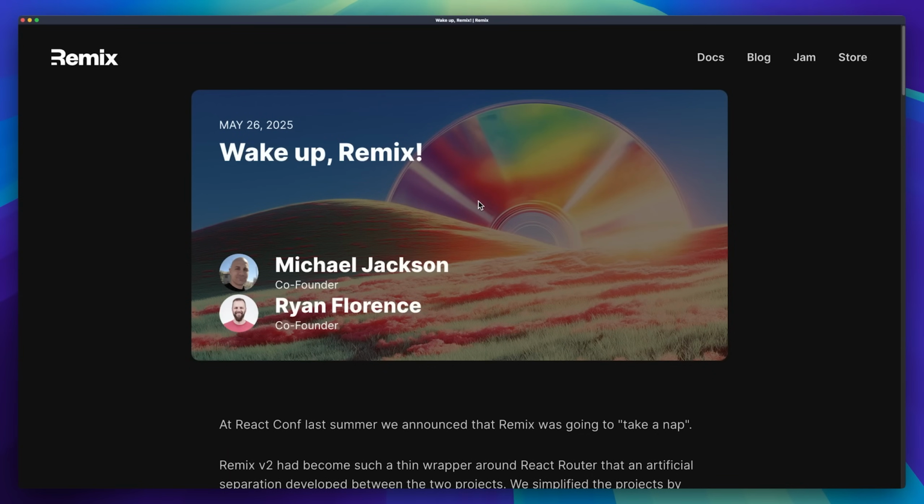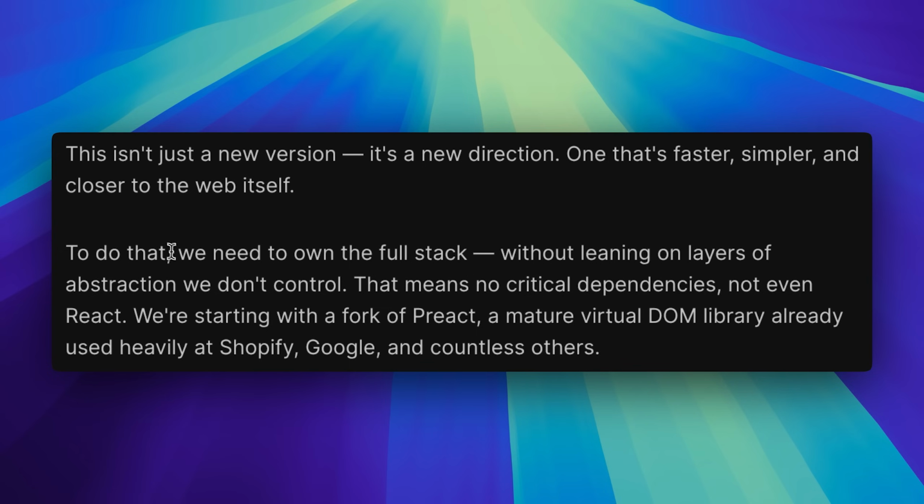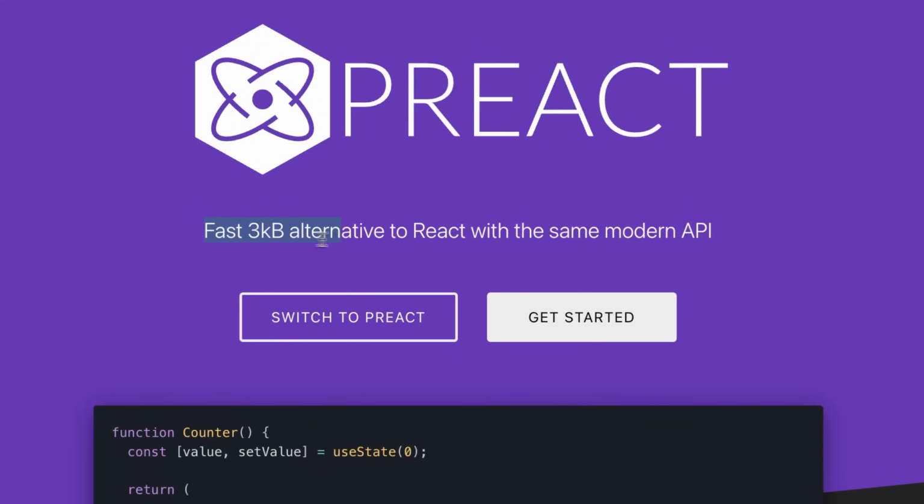Well, now it's waking up and walking a new path, aiming to solve modern web dev complexity, creating a developer experience that feels lighter, faster, and more aligned with how the web works. But what does this actually mean? Well, it means dropping React. They want to start from scratch and own the full stack. To hit the ground running, they're actually going to be forking Preact. For those of you unfamiliar, Preact is a 3 KB alternative to React with the same modern API, but faster and lighter. But it's not just going to be a Preact fork.